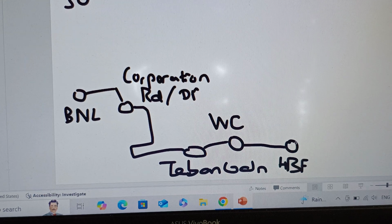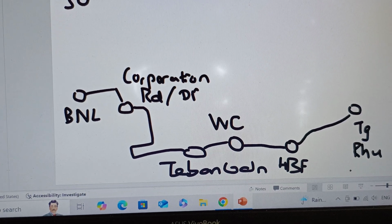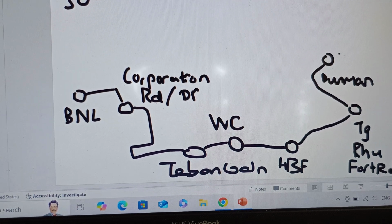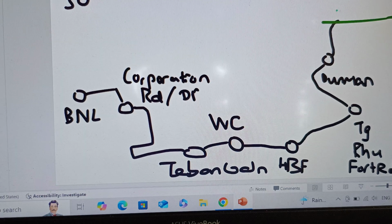and let's just say MCE, ECP, Tanjong Rhu, not really inside Tanjong Rhu, but more like Fort Road. And then it goes on to Dunman, and then I think I'll just say East-West Line to Bedok.